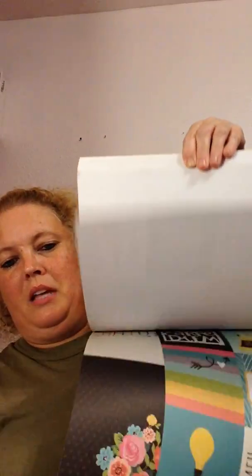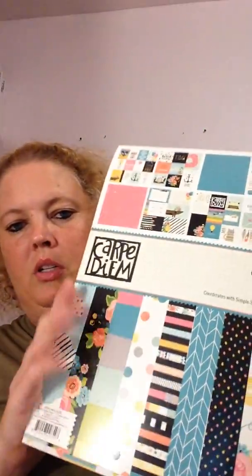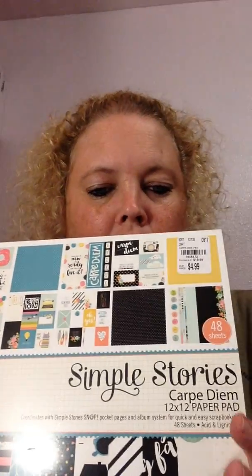Lots of different items. Oh no, this is really difficult. Oh, I like that. Okay, so maybe you can just see here. All the different papers. So that one's kind of hard to show, but really cute.